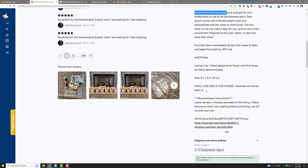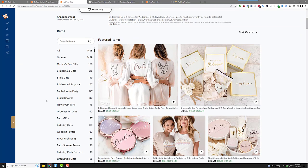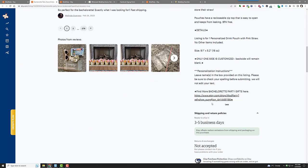Only one side is customized. That's good. Personalized instructions. Leave name in the box on the listing. We'll be sure to check the spelling before submitting. And then find more. So when people land here and they click this, they're looking for bachelorette party ideas. So they're sending them right back to the main store instead of a specific product, which is a good idea.